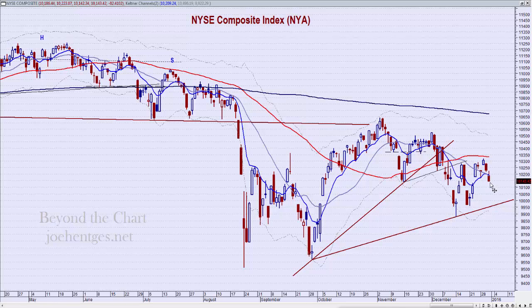So it's going to be real interesting to see if it comes down and breaks this trend line. If we break this trend line and take out this low, we're definitely going to challenge these lows. It's what I'm expecting. This picture is a lot more negative than the S&P 500.